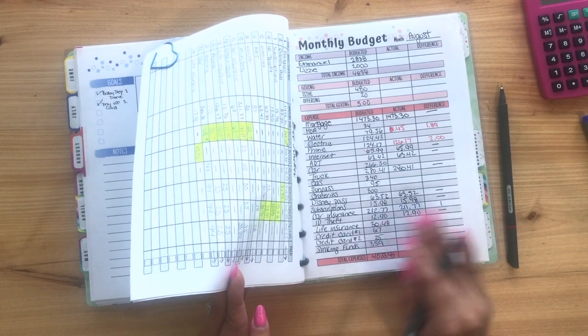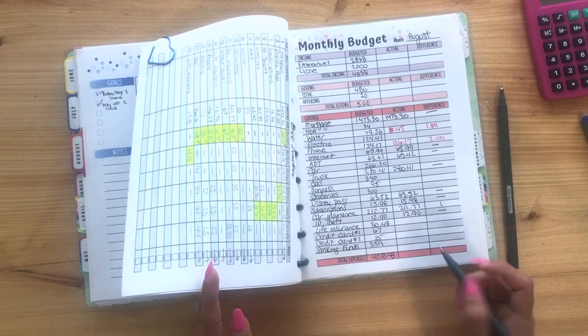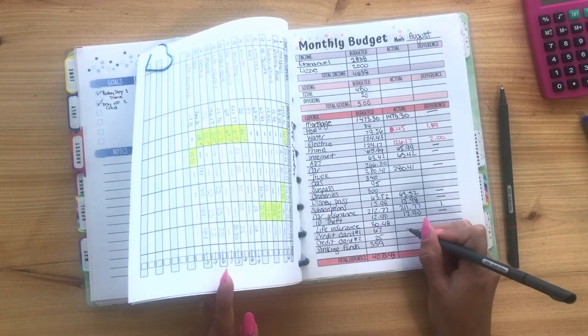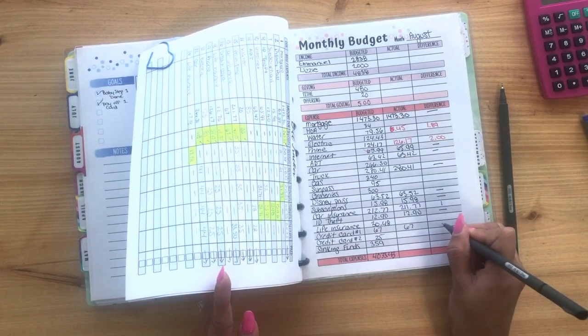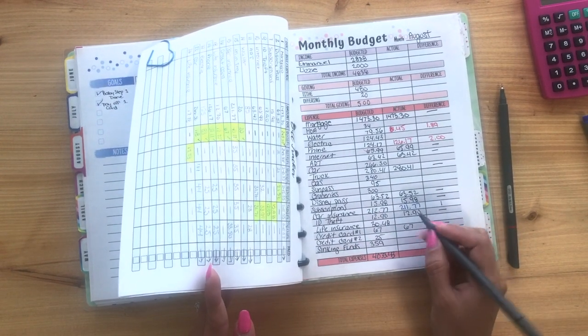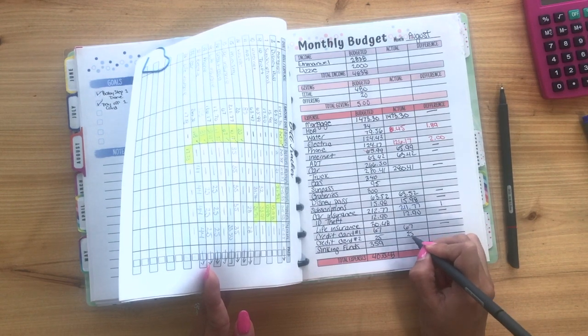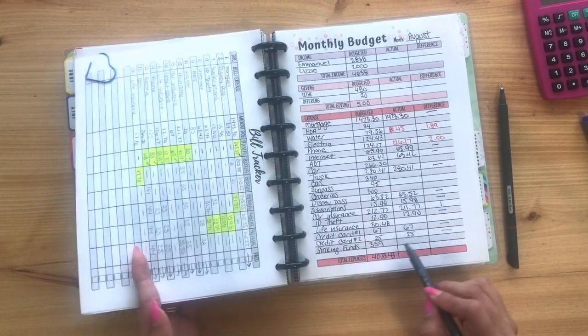One of our life insurance came out, so I can't fill this in. We have 2 life insurance policies. The credit card, I did pay that. And this second credit card, I did pay that. So that is that for the month.